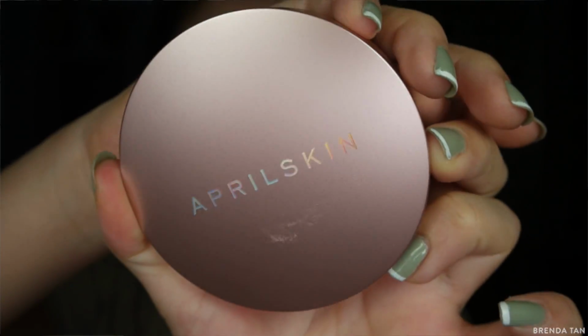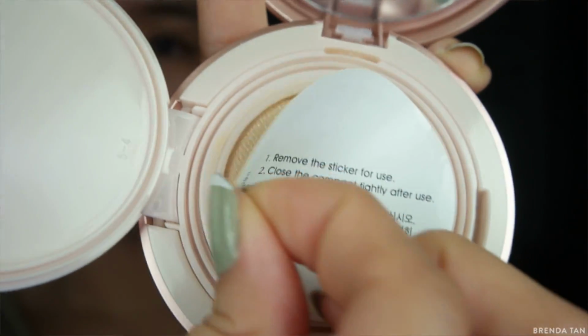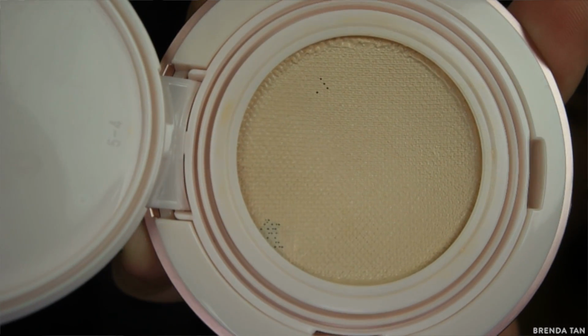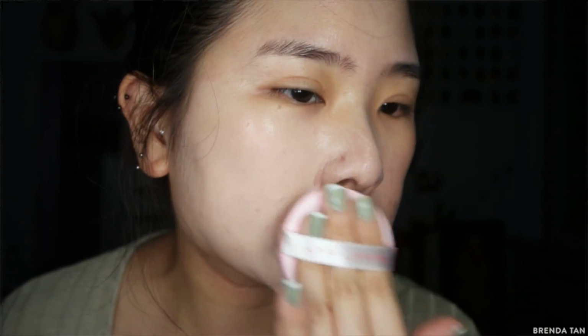The first thing I got was this. This is the AprilSkin Magic Snow Fixing Cushion. I've heard a ton of things about AprilSkin foundations, and the general consensus was that the black or the white one isn't that great because it's really heavy. But I have tried this, and honestly, while it is a little bit thick and very heavy, I assume it's for high coverage, it's not really horrendous. I put it on one side of my face and compared it to the other side, and I was like, that's not so bad.